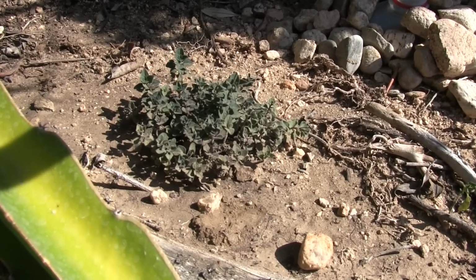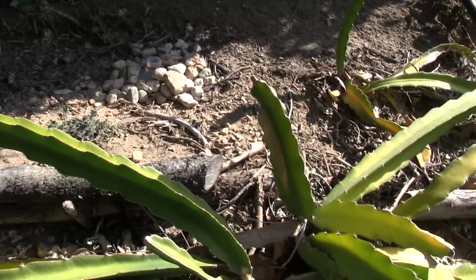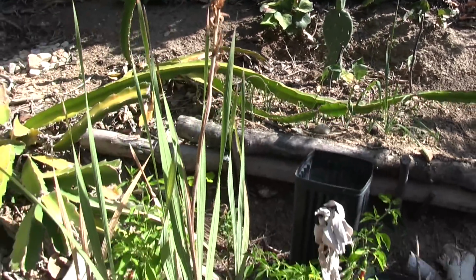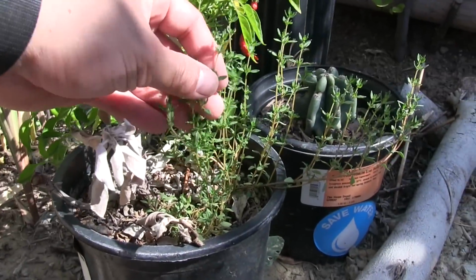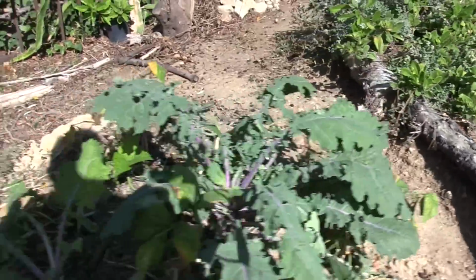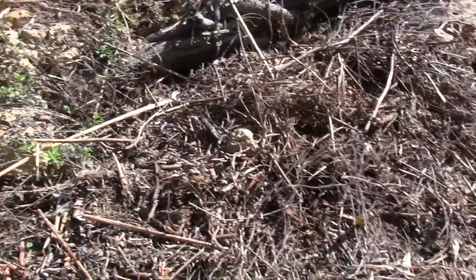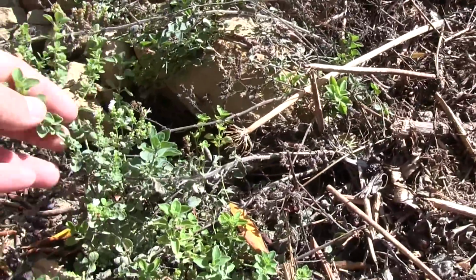So this is a little patch of Greek oregano and garlic chive here, a bunch of garlic chive all around various places at my gardens. Some thyme. Let's see. Down below here, this is regular oregano. This was actually a whole patch of oregano, but I've since covered it and want to make a little compost heap. I don't use oregano too often.